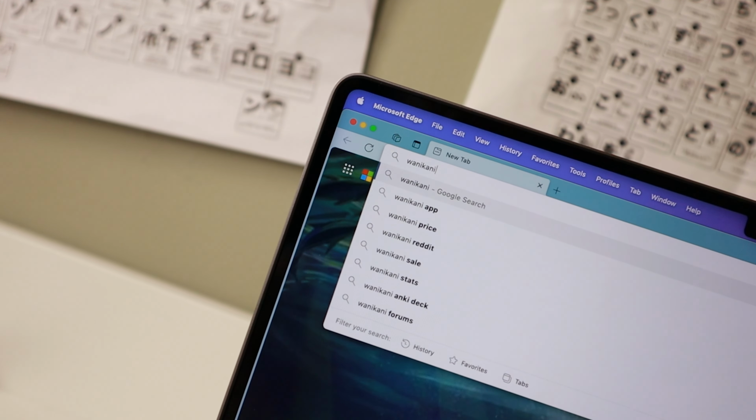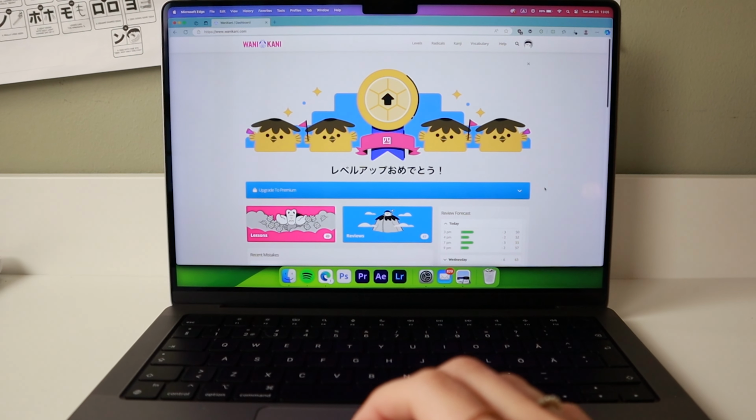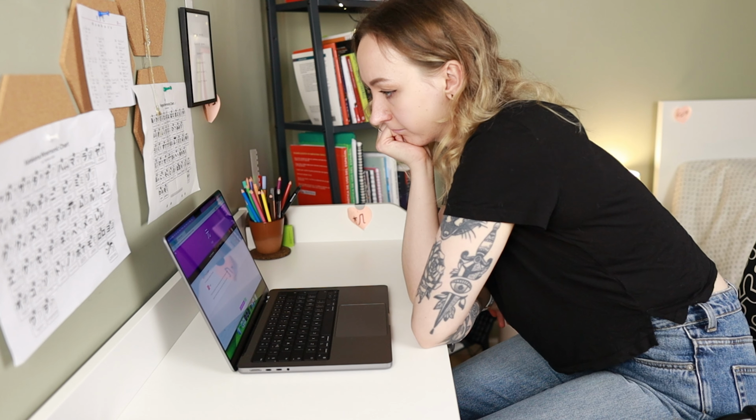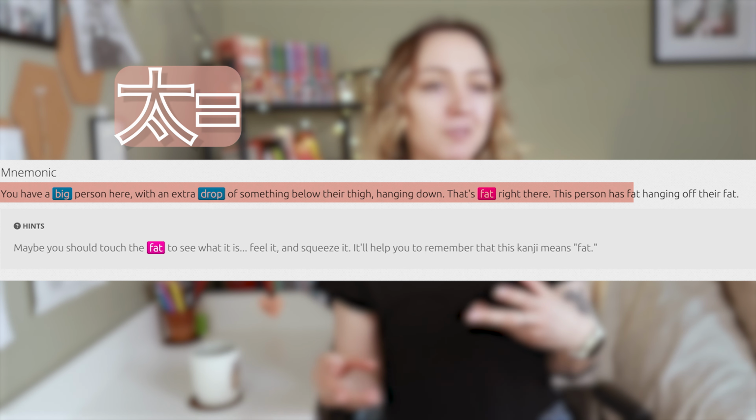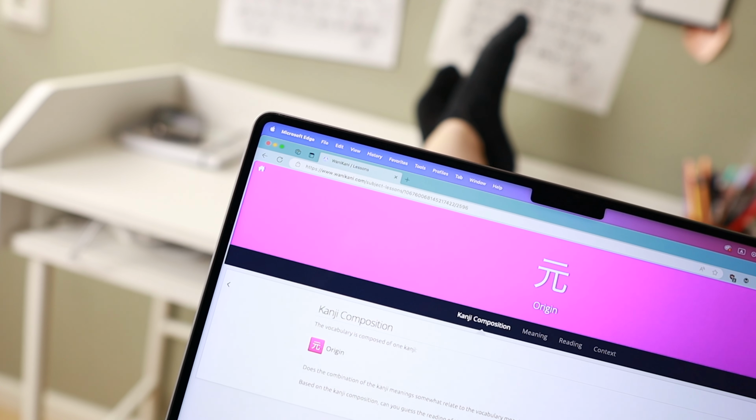I'm not done with WaniKani yet. They do have lessons, and this is where I do those lessons. I usually do like 3 to 6 kanji, so it doesn't get too overwhelming if I'm about to learn like 20 kanji. WaniKani uses mnemonics. They use stories and other fun facts, which helps you remember kanji better. So I do some of those.